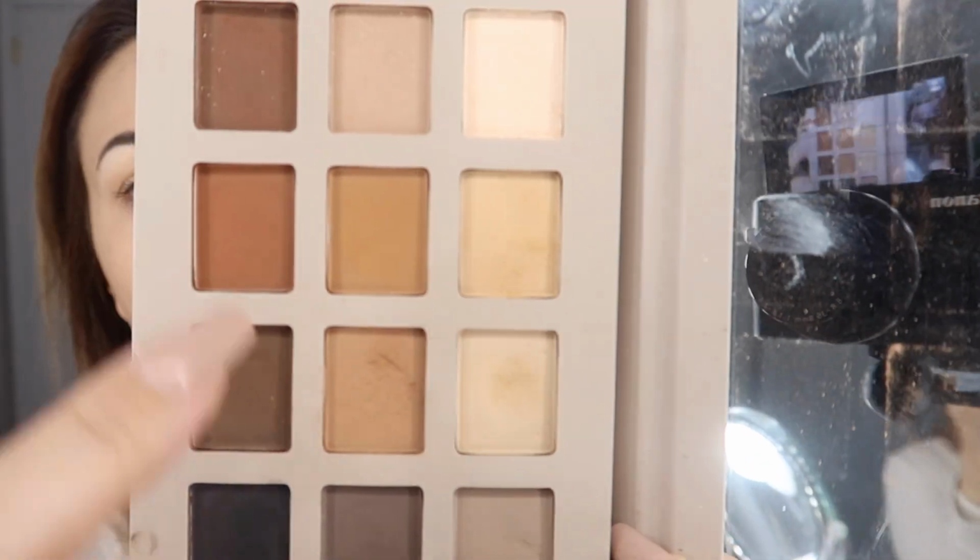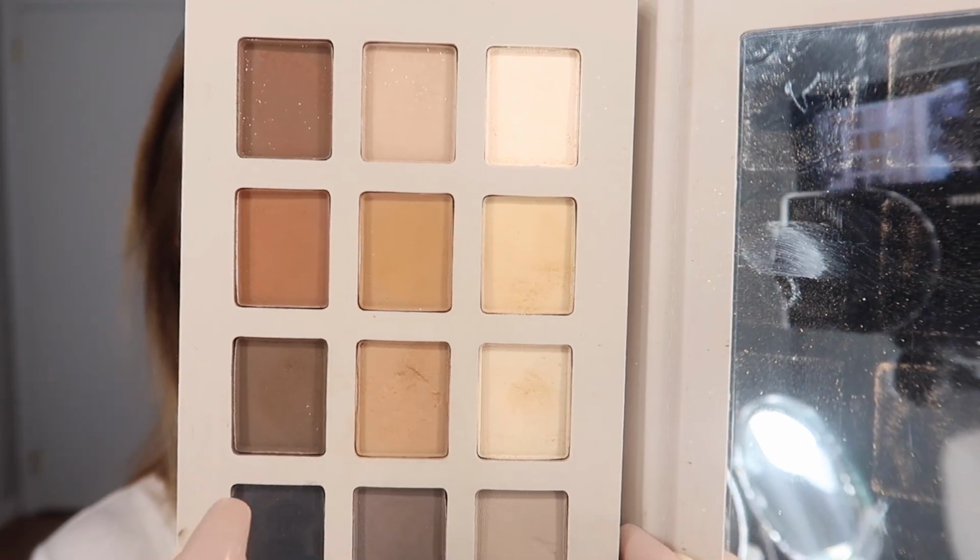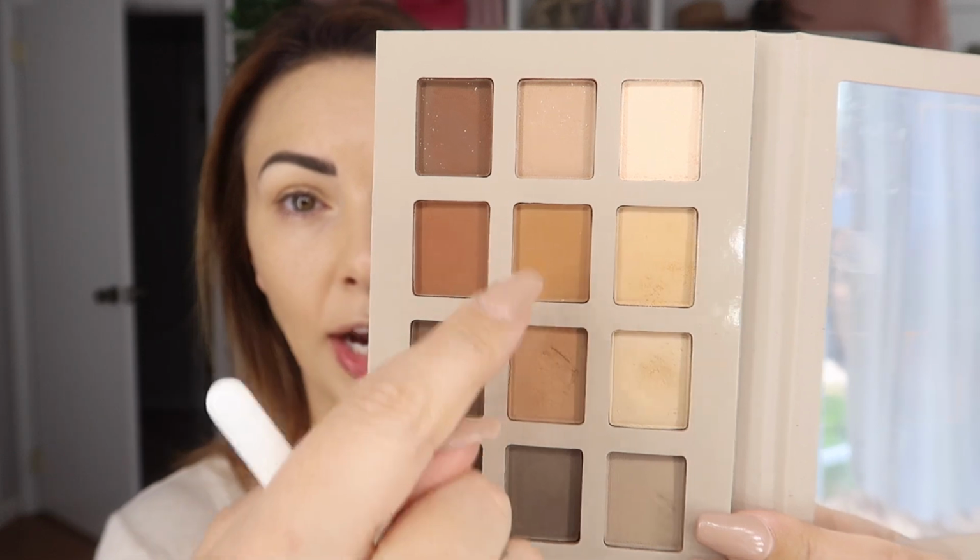Okay, in this palette too, we are gonna go in with some warmer tones because these are beautiful. So we are gonna play that up for sure. So I'm gonna go in with these two right here.